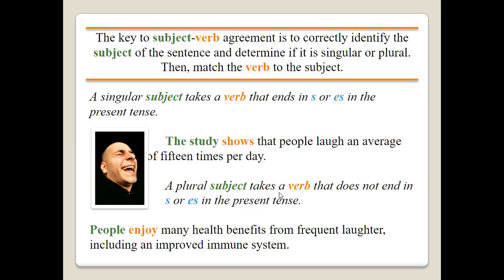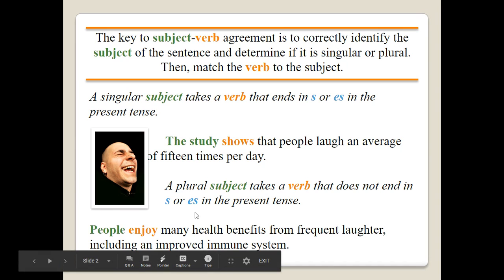A plural subject takes a verb that does not end in S or ES. Down here we see people enjoy, but because this indicates more than one person, it's plural. Enjoy, not enjoys. People enjoys many health benefits doesn't make as much sense.